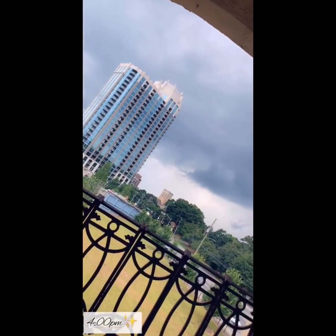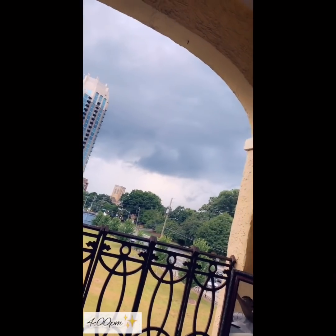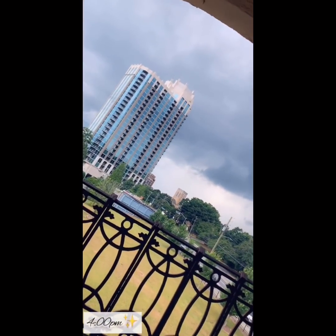Hi guys, so I'm outside still. I'm going to go inside because there is a storm coming over there. It looks really scary. Oh my God, look at the sky, it's so dark. I'm going to go in the house right now because I don't want to get struck by lightning.